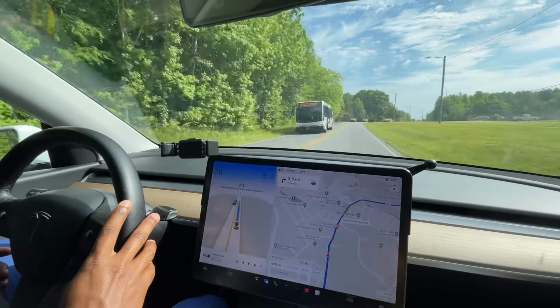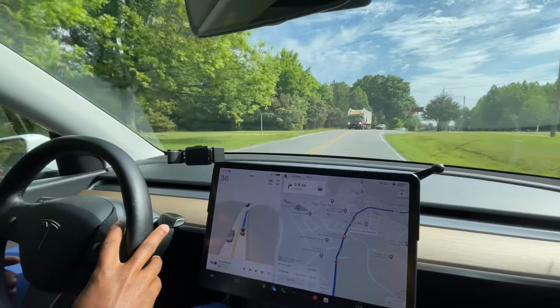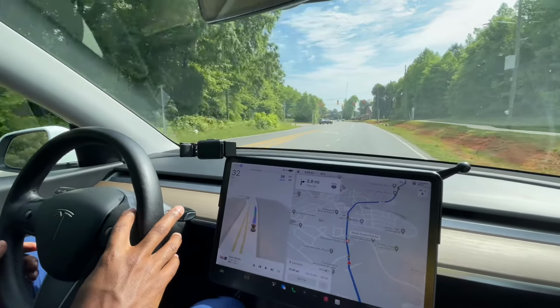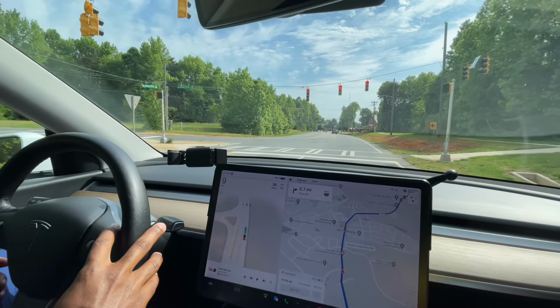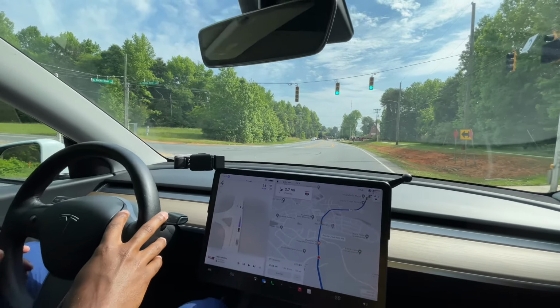Can you edit it to be faster or more assertive or something? Yeah, you can. I want to say you can bump the speed limit up, like plus 5, maybe plus 10. That's one of the biggest issues with it.